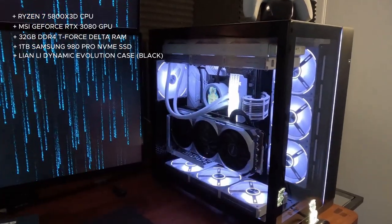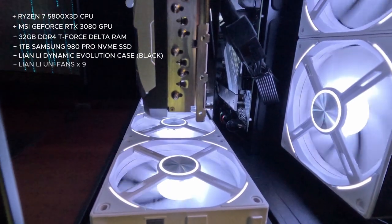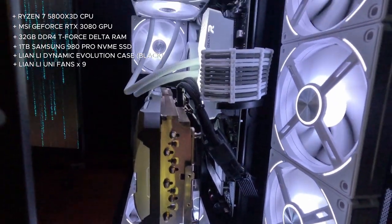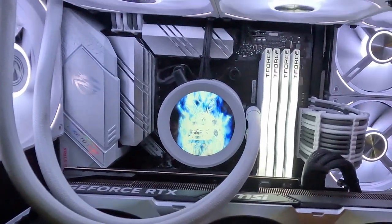These components are sitting in the Lian Li Dynamic Evo tempered glass case in black, which I personally love. I think it looks perfect within the setup, which is lit up by the Lian Li Uni fans, which are extremely customizable. And personally, I think they look fantastic. And then one of my favorite parts in the PC, which is the NZXT AIO cooler with the LCD display, and as you can see, we have Goku completing the look.